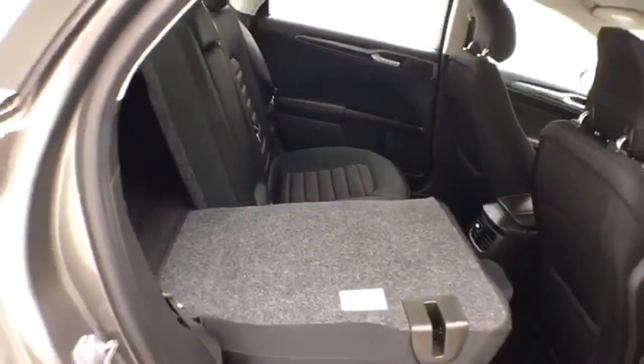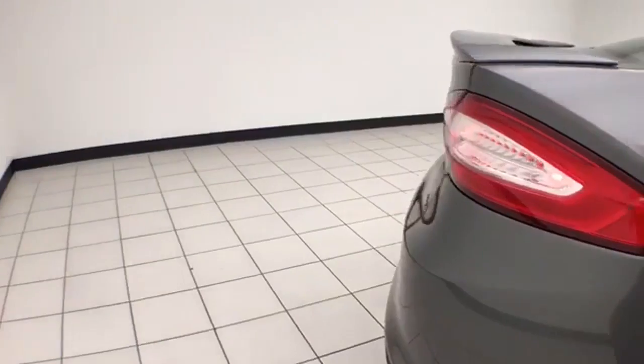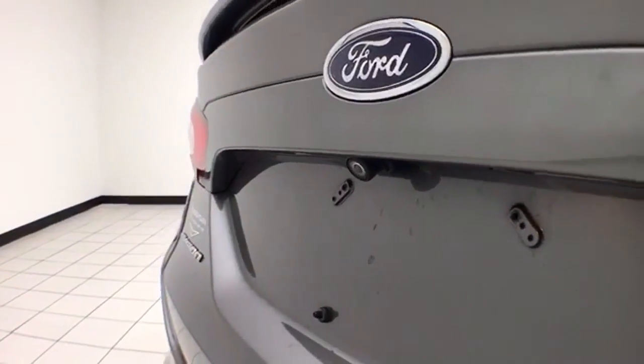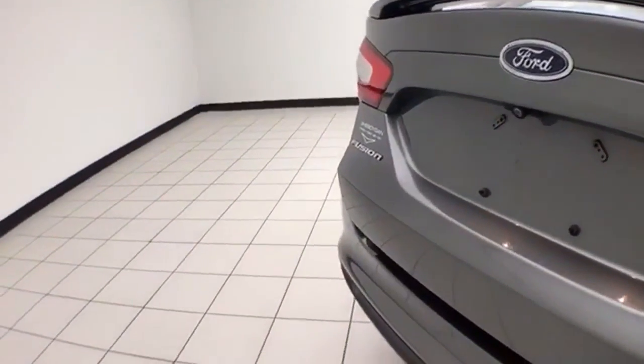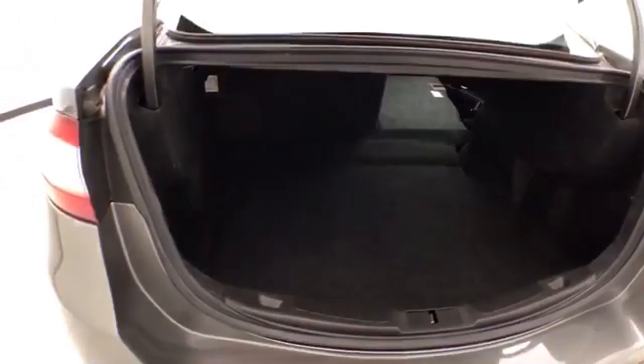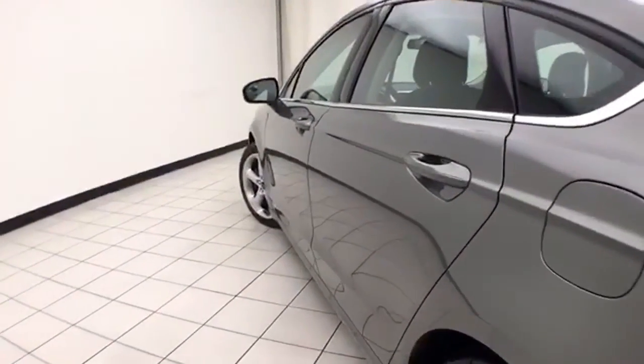Split seat back folds down to accommodate longer cargo items. Backup camera for additional safety. Spacious trunk. Wide opening makes it easy to get things in and out. And very clean. No dents or dings in the body.